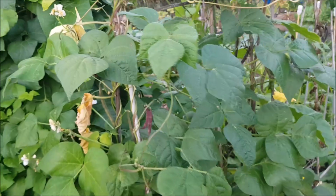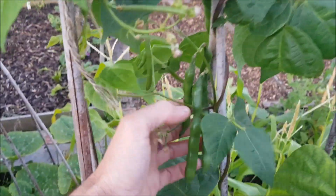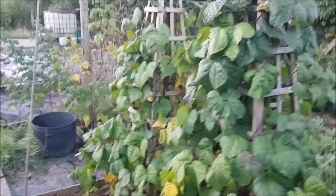Cherokee Trail of Tears, not as many as I thought. Still nice looking beans, but definitely the winner on the beans are the purple violet, so I'm definitely going to do them again next year.